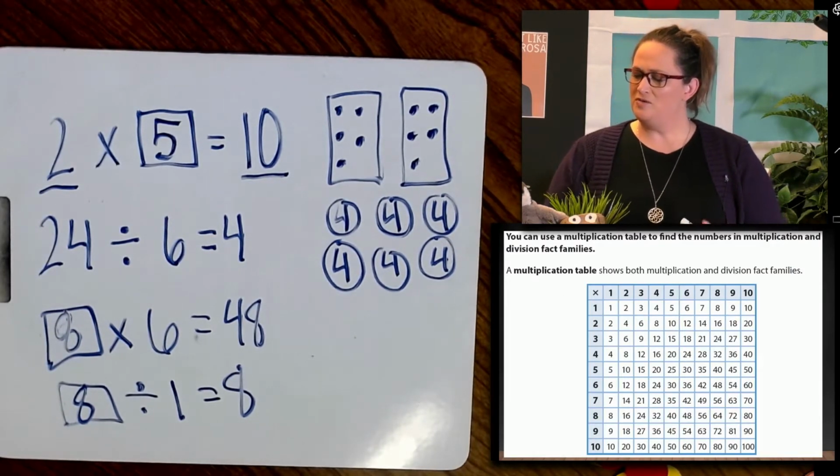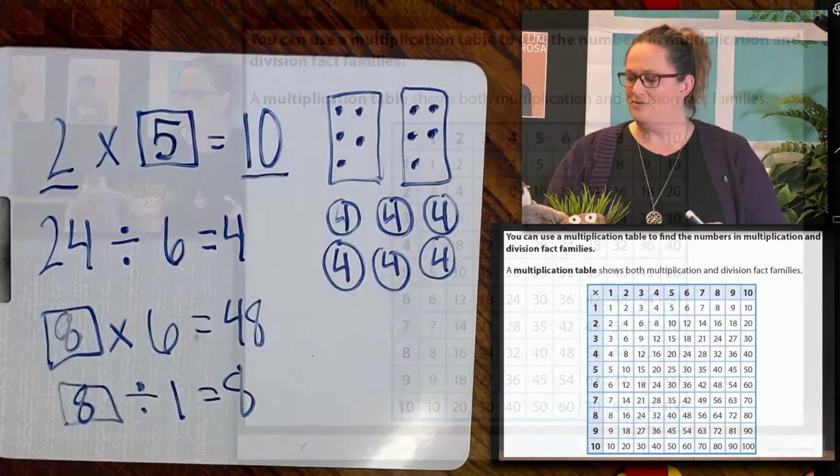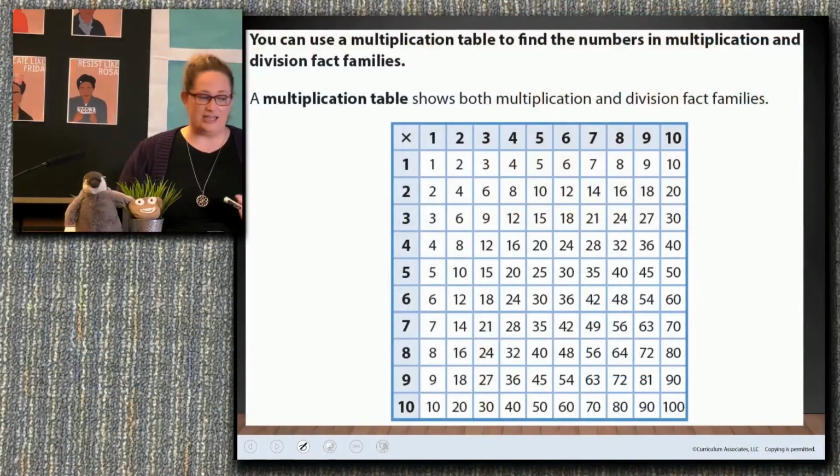So it says you can use a multiplication table to find the numbers in multiplication and division fact families. A multiplication table shows both multiplication and division fact families. So we figured it out this way.